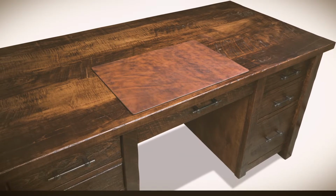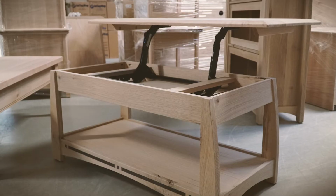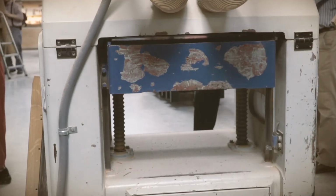You have to ask yourself, what do people want? Martin told us. It's the key to growth. And grow they did. Martin now leads a team of 15 woodworkers and recently doubled the size of his shop.